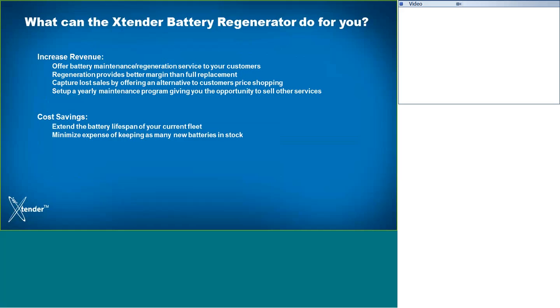You also have the opportunity to set up a yearly maintenance program. This gives you the opportunity to sell other service at that point of sale. For best practice use, the cart can come in yearly. You can provide a short maintenance programming cycle on the cart to desulfate the batteries and prolong their life. And this also will give you the opportunity to sell other upgrades at that point.